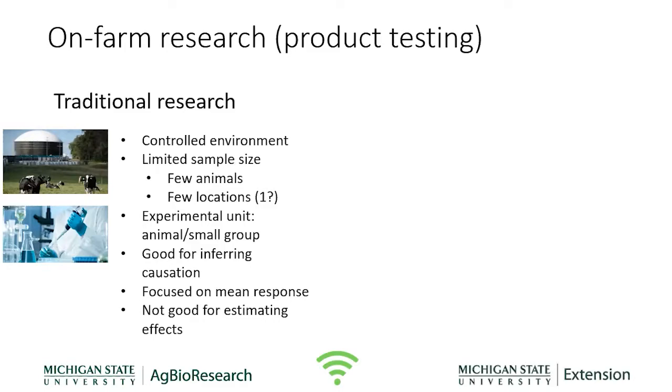And we allocate treatments or the products that we want to compare to these experimental units that are, in general, either a single animal or a small group of animals to which we apply each treatment. And then we measure all sorts of variables, and we measure the response, and we try to come up with answers to our research question. Of course, this experimental design is optimal for inferring cause and effect. For instance, we can design an experiment in our MSU farm, MSU dairy farm.